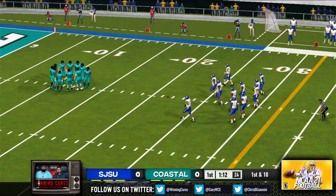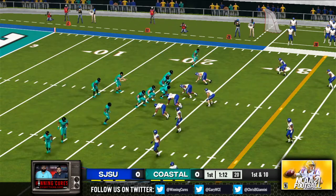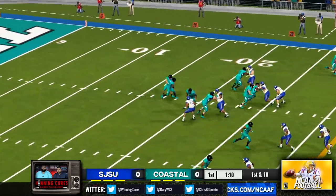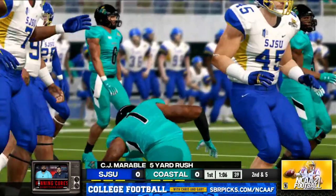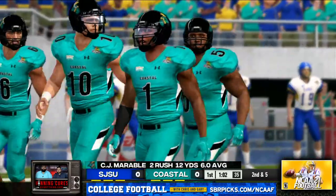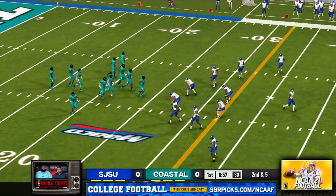I don't think either team has a clear advantage so far. Let's see if they can make some plays and get a little separation. Takes it up the middle for a nice run. That's good for 5 yards. That brings him second and 5. Second and 5, ball on the 26-yard line.